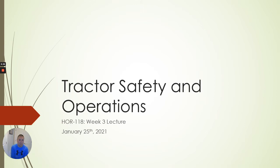So this is for February 1st, our lab coming off of trailer towing and tie downs. What I'll probably end up doing is recording this before our lab on Monday, the 25th. We're supposed to get some rain, and I'm not exactly sure how much trailer towing we're going to be able to do, so I'll probably bring the truck and the trailer back for the February 1st lab. So we'll have some people to be able to do that and work on the tractor operations.